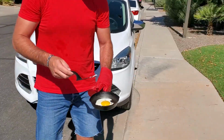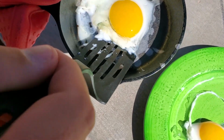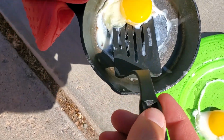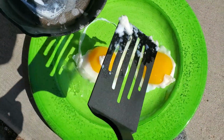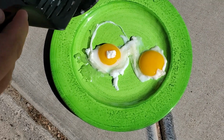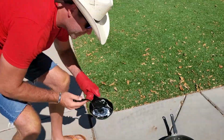This one looks a little runnier. Because it was about 10 degrees cooler. But left out here for, I bet, an hour, it would have cooked. Because after 10 minutes, it's already that solid. Look at that. Hey, there's the answer to the age-old question: can you cook eggs on the sidewalk or street? Enough heat, enough time.